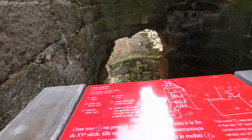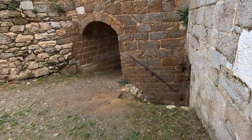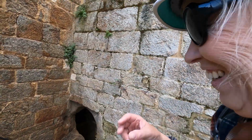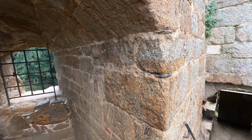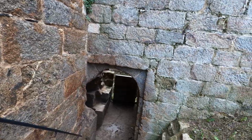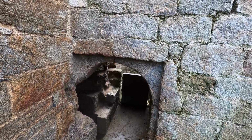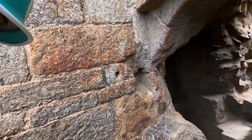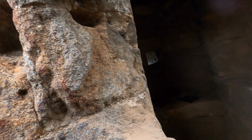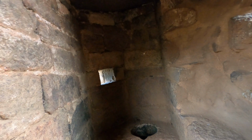Wow. And by the way, this is free to get in. Oh, some steps here, some really old steps. They've got to be very, very careful. Oh dear. Right. I think I know what this is.